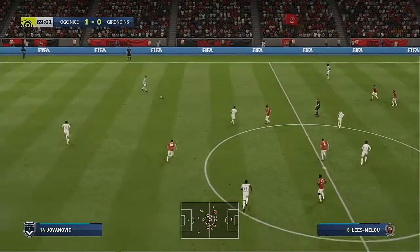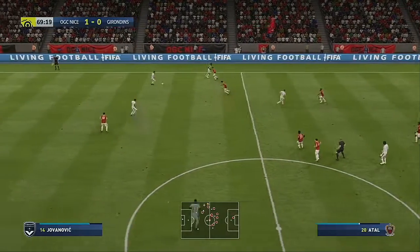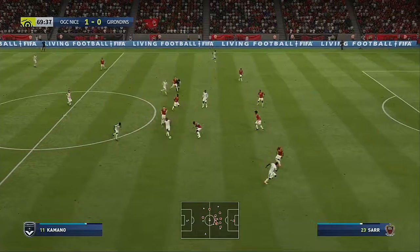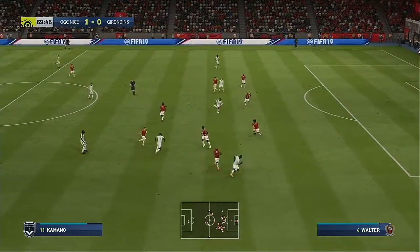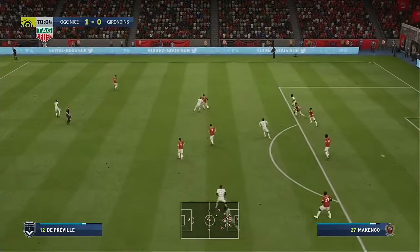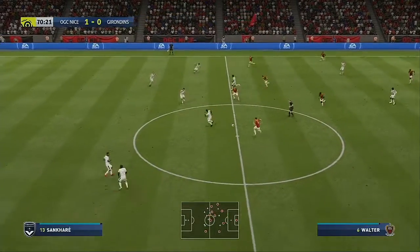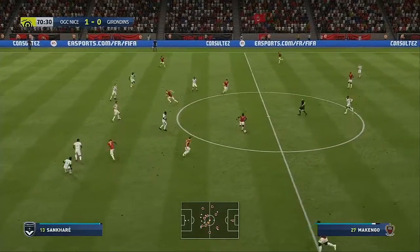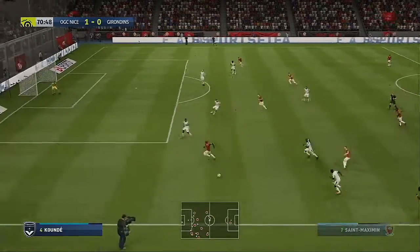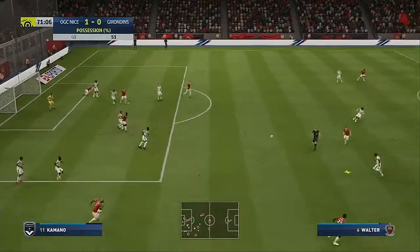Yunus Sankare. Not rushing it here. Moving from one side to the other. Just a quick check on the clock, and there are 20 minutes to go. Walter. And now he's looking for some support. And the cross goes towards the far post. Defended well.